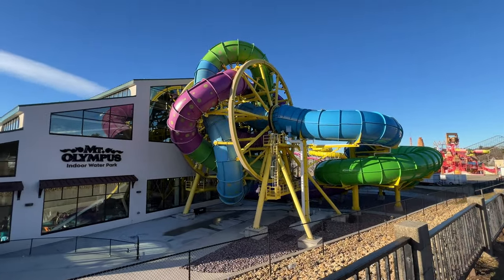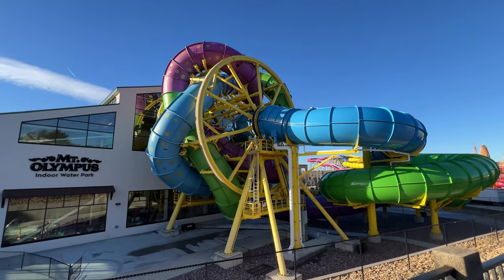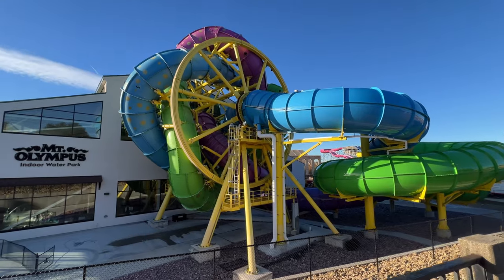This thing is so crazy. I haven't been able to ride it yet, but it just looks insane. Definitely have to come back and ride it once Icarus is open.